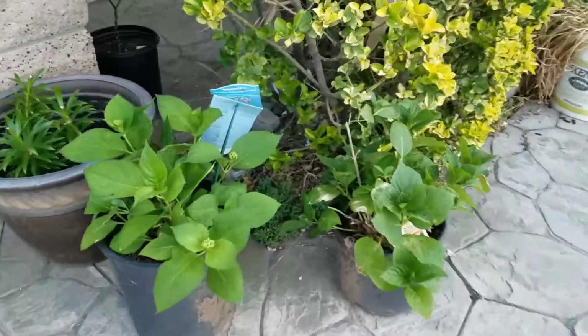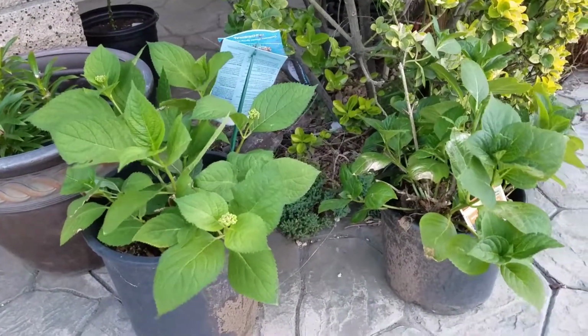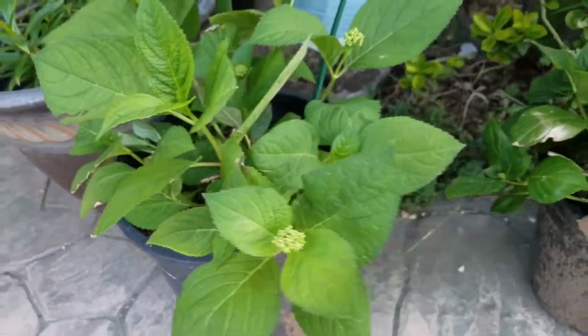The hydrangeas from last year, guys, these are perennials. Just because it looks like it's dead, it's not. It'll bounce back to life, and you can see there it's going to flower soon.